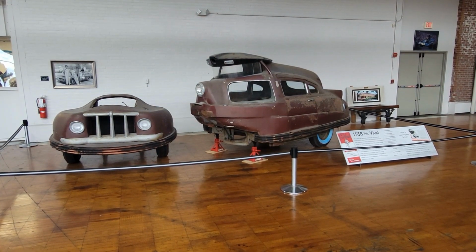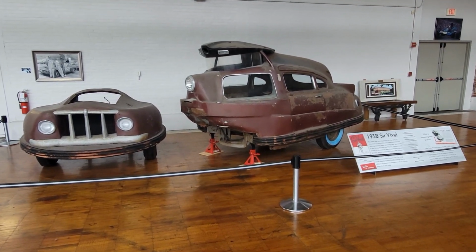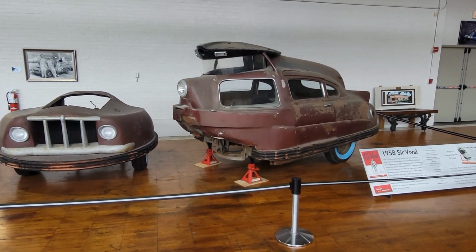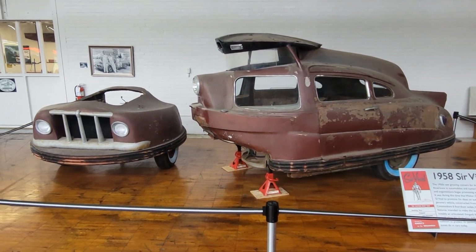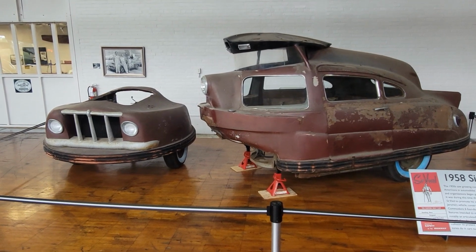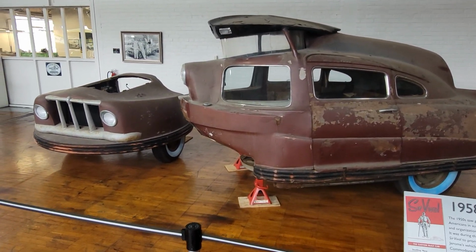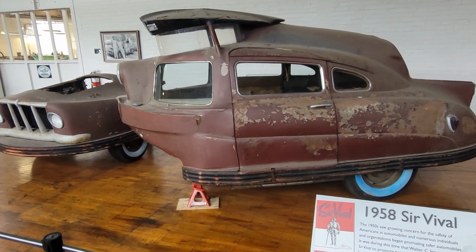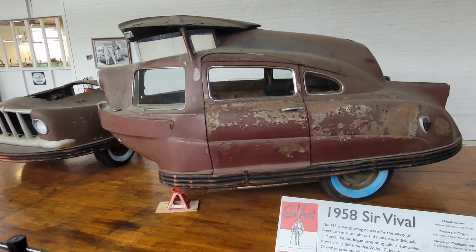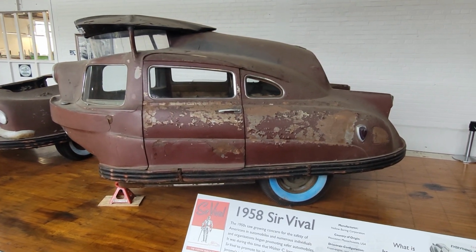Now here's something just extremely odd. This is a 1958 Survival. This is one car. It's not been in a wreck. It actually hinged at the front third of the vehicle. It was made from a 1948 Hudson Commodore 6, which was a four-door sedan.